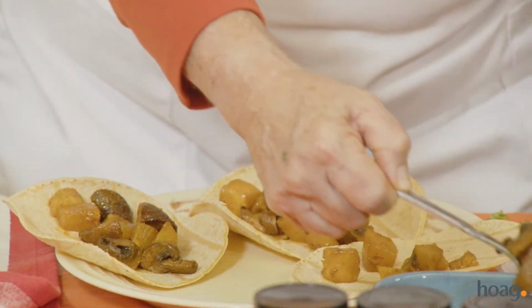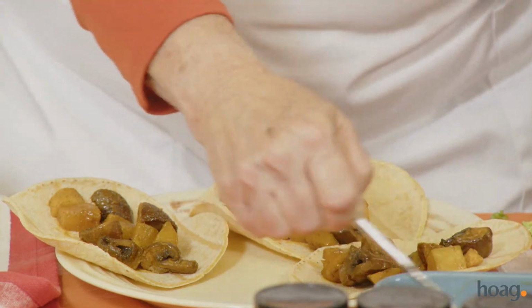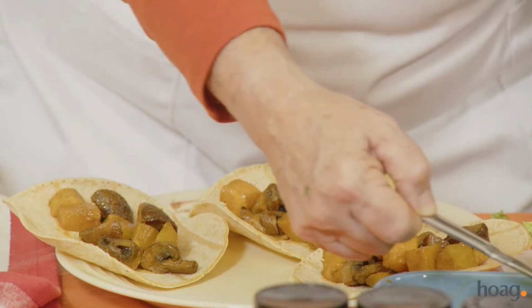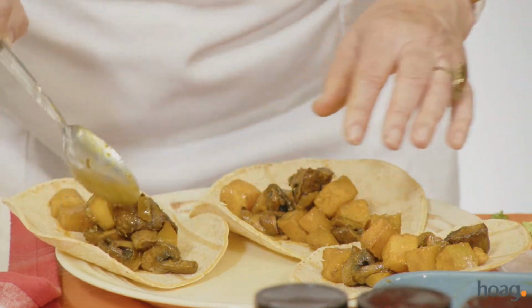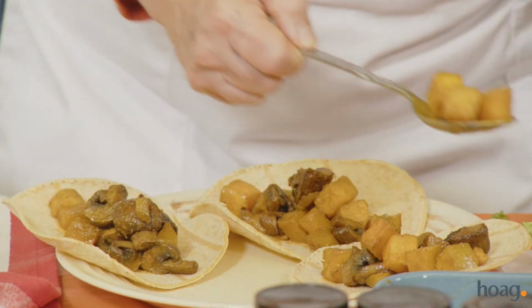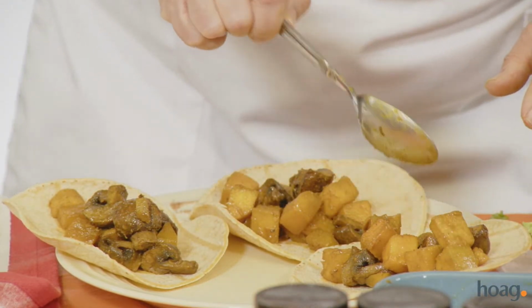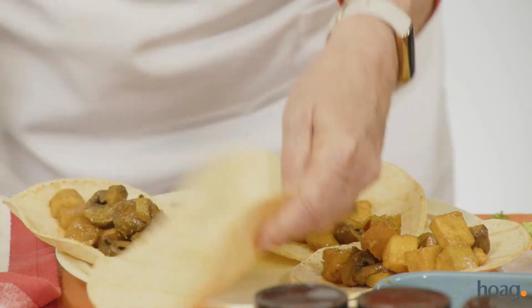So we're putting the vegetables in the middle. I used about 2 cups of squash and 8 ounces of mushrooms, and for some reason it made a good bit bigger quantity than usual. I don't know why.